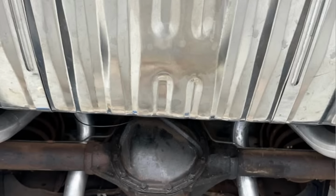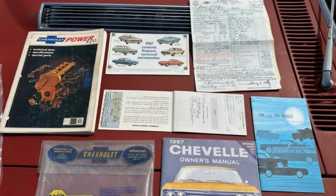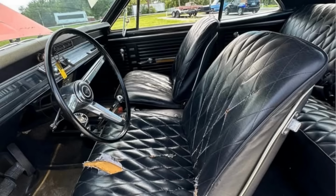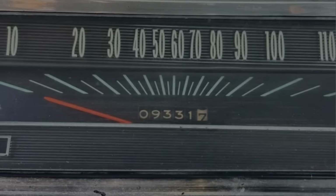Everything down to the dash controls and factory trim has been preserved or maintained to retain the car's vintage authenticity. It's the kind of vehicle that speaks for itself, well-documented, well cared for, and untouched by the trends of over-restoration or modification. Overall, this 1967 Chevrolet Chevelle SS 396 stands as a top-tier example of one of the most iconic muscle cars of its time.